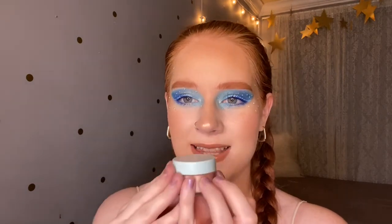It came in a container just like this, but it was powder, like tiny, tiny. And I don't have that anymore. I used all of it up. It was okay. But yeah, just thought I would mention that.